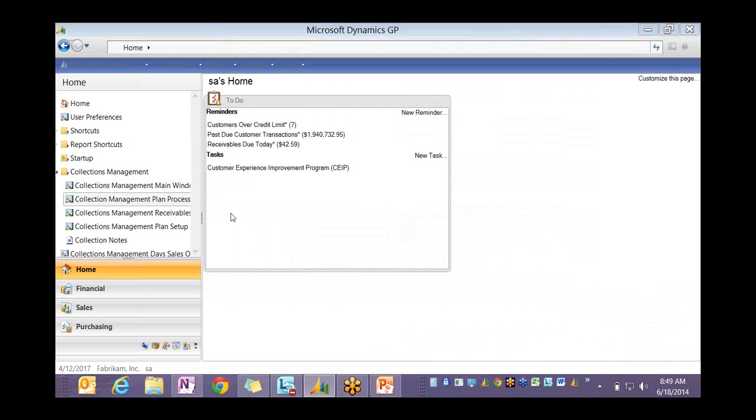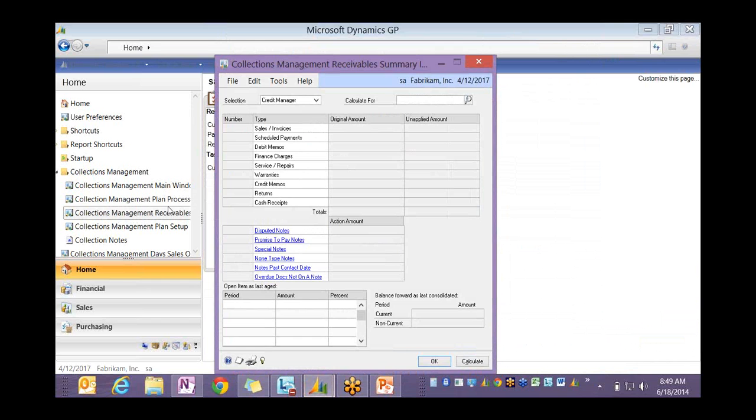A couple of the bells and whistles I do like to show as well, as you're trying to really grab hold of your collection activities and getting caught up and making sure that all of your overdue or past due documents have been contacted and reached out to. This is a great place to get a summary of really what's going on with your overdue documents. This can be filtered by queries that you saved. Remember, I told you earlier, there's a number of different areas that you can pull in any of your saved queries, which this is one.